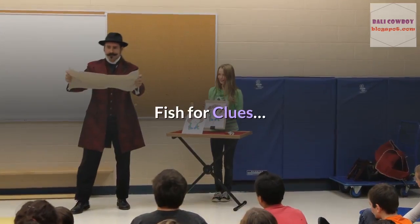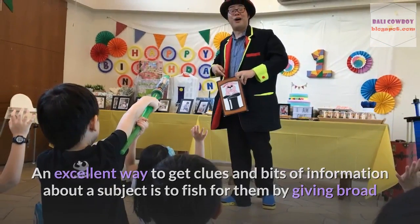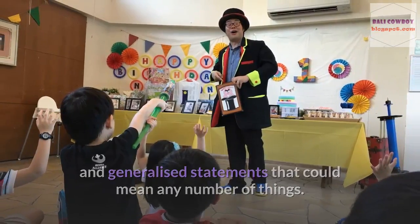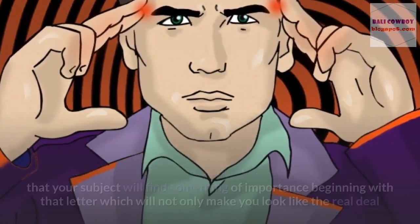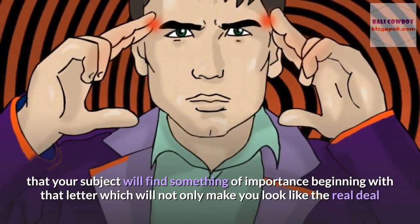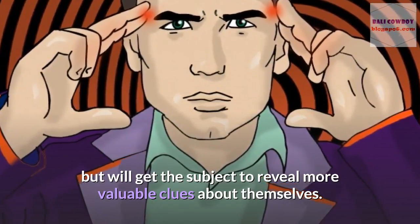Fish for clues. An excellent way to get clues and bits of information about a subject is to fish for them by giving broad and generalized statements that could mean any number of things. For example, if you were to say, "I can see the letter H, does this mean something to you?" it's almost certain that your subject will find something of importance beginning with that letter, which will not only make you look like the real deal but will get the subject to reveal more valuable clues about themselves.